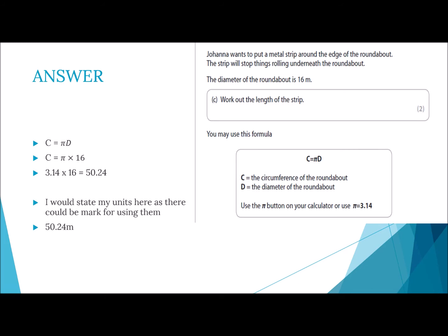D is diameter, so if we look in the wording of the question, we can see that diameter is 16. So if we multiply, in this case using 3.14, I'm going to do 3.14 times 16. If you're using your pi button on your calculator, you'll get a very slightly different answer, but that's not a problem. So you're timesing 3.14 by 16, and you'll get the answer 50.24. I would definitely state my units there because again you don't know when you get those marks. Because we've worked it out in meters, my answer will be in meters.